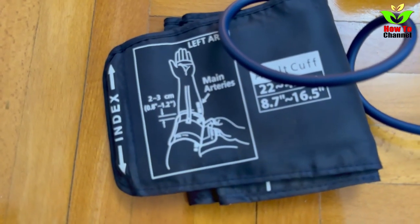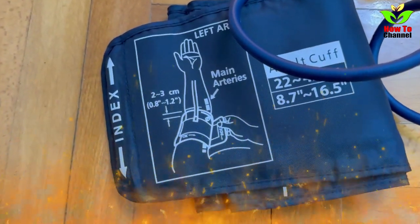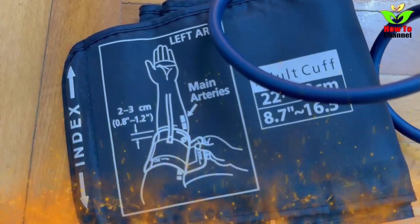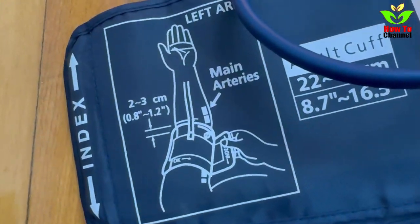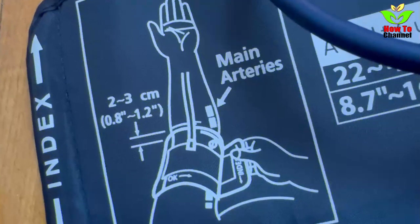When I visited her, I noticed she was measuring incorrectly. After teaching her the proper technique, her readings dropped by 15 points. Her doctor subsequently reduced her medication, eliminating side effects that had been affecting her quality of life for years. Accurate blood pressure measurement isn't just a number. It's a window into your cardiovascular health.